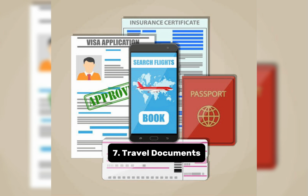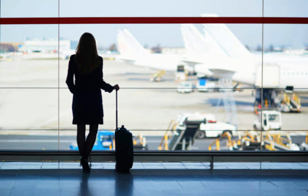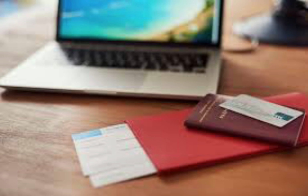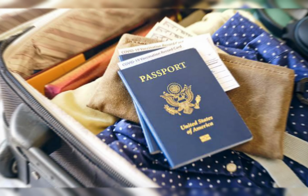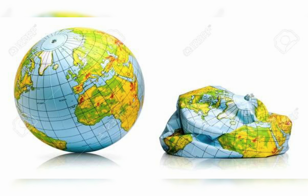7. Travel documents. Get your travel documents in order, especially if you are traveling abroad. Don't forget your medical and travel insurance, identity proof, and immunization records. Emergency contact list, language guide, and maps are always helpful.